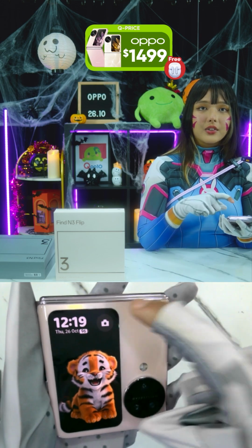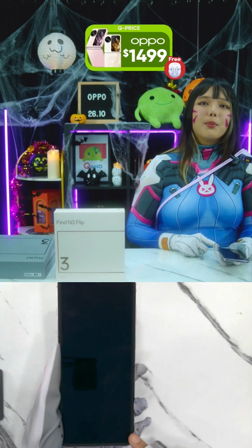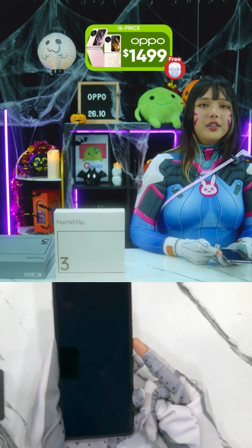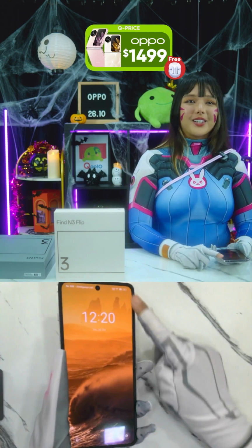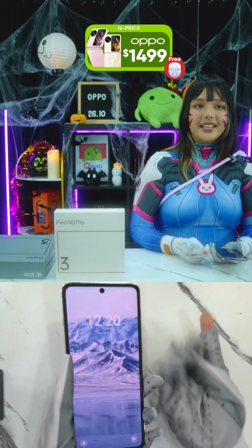So this is 3.26 inches, okay? And then when you open to the main screen, which is the big one, so this is 6.8 inches, okay, diagonally. We're going like this, okay? And the screen ratio is 85.9% because of the border to, of course, protect the glass because it is a foldable phone. The old N2 also has the same thing. It looks identical.